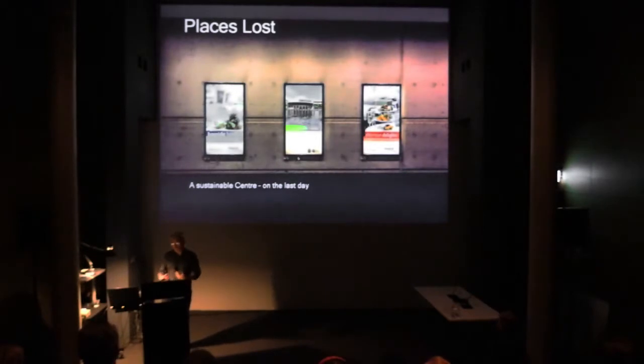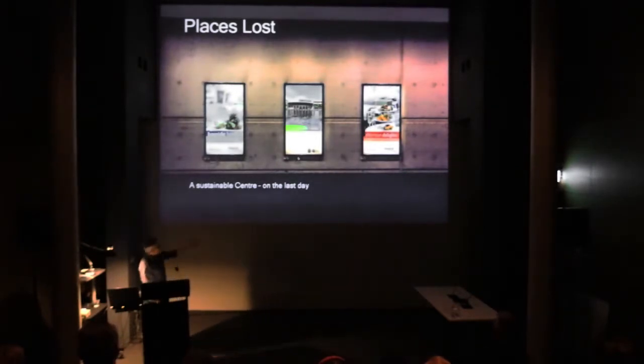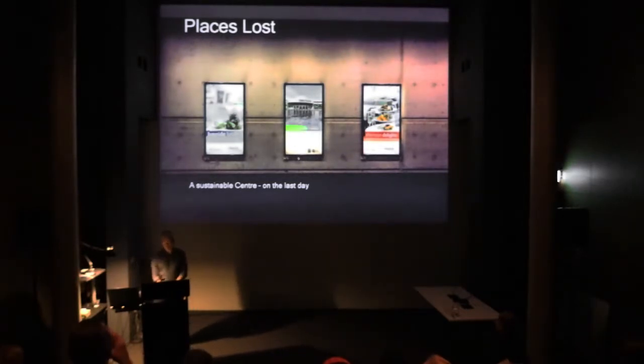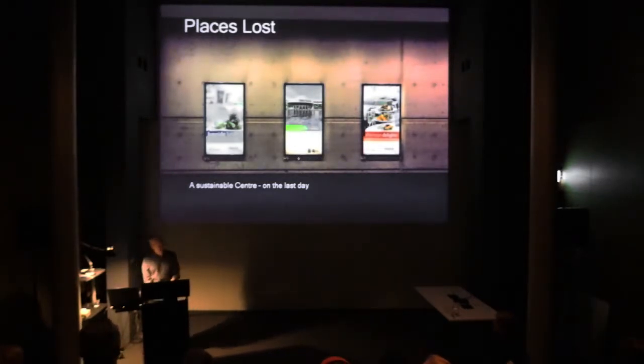You probably notice I'm just a little cynical. So this poster appealed to me on the very last day. A poster of a sustainable centre on the day the doors close.